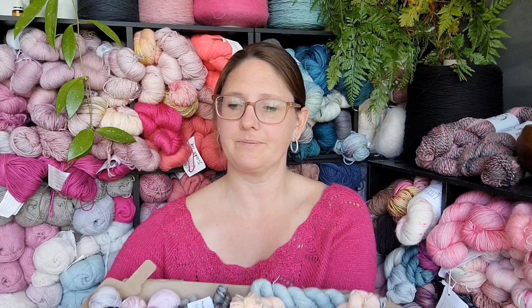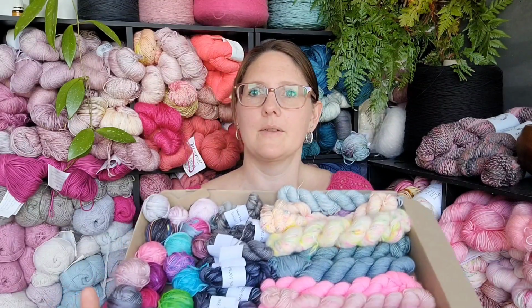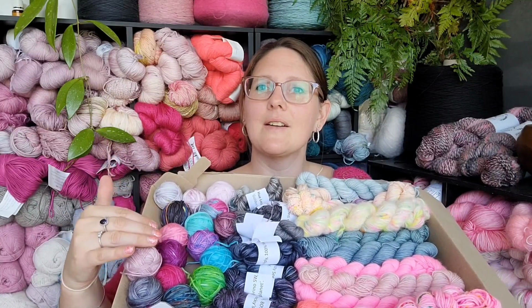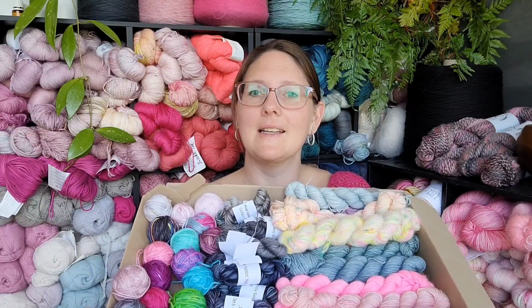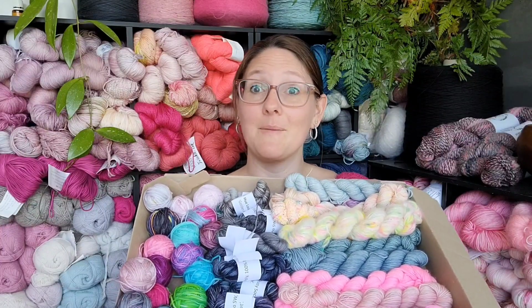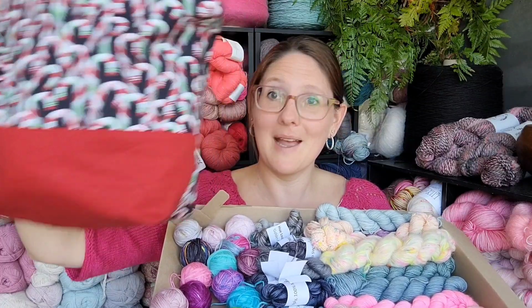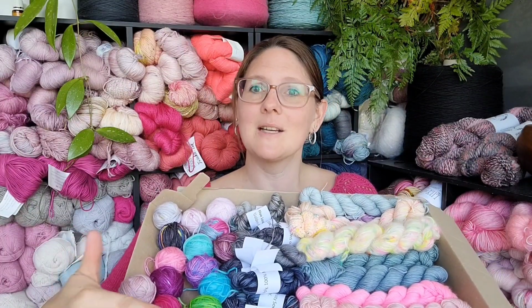So I've kind of got them all in this box. I'll see if I can show it to you without tipping them all out. It's quite difficult. Okay, here we go. So these little balls here, these are a Scrappy swap from a lovely lady in New Zealand, Melanie. She gave me this project bag as part of my package. And so this is completely Scrappy.